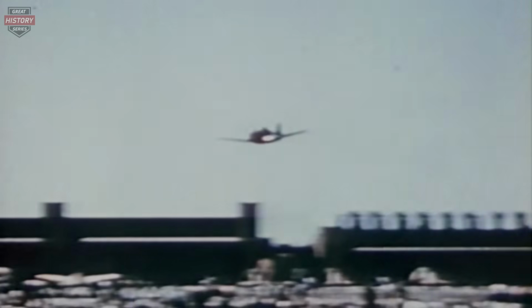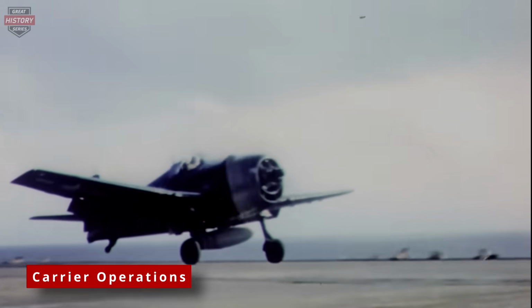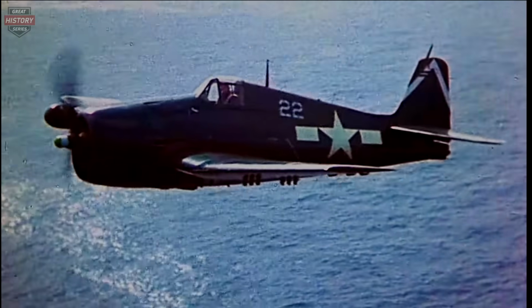The Hellcat was specifically designed for carrier operations. It had a wide and sturdy landing gear track, which made it more stable during carrier landings. Its strong airframe and folding wings also allowed for efficient storage on aircraft carriers.